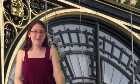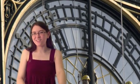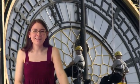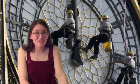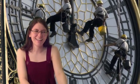Pretty cool. The next clock I'm going to talk about is the Great Westminster Clock, located at Westminster Palace in London, also known as the Big Ben, but not this Big Ben. It's celebrating its 150th birthday this year, or anniversary. I guess it wasn't born, it was made. 150th anniversary this year, and there's lots of celebrations going on. Too bad you have to miss out on that.